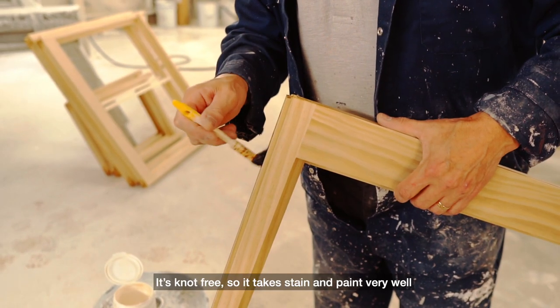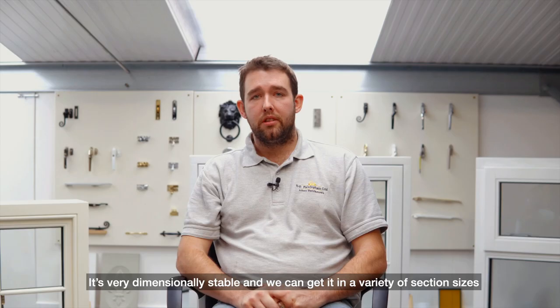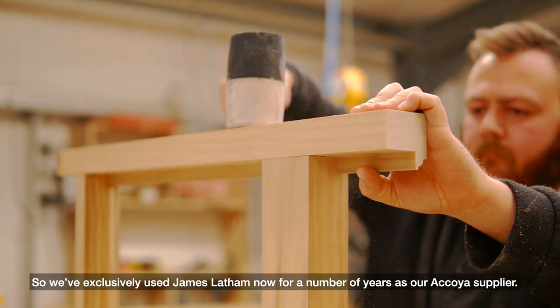It's rot-free, so it takes stain and paint very well. It's very dimensionally stable, and we can get it in a variety of section sizes, which means there's very little waste. So we've exclusively used James Latham now for a number of years as our Accoya supplier.